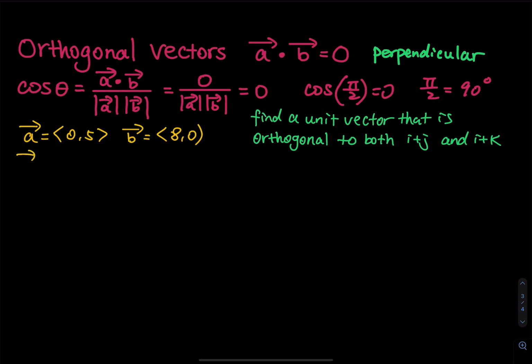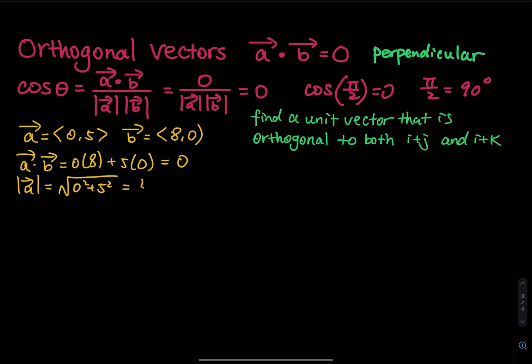So we have vector A dot vector B, which is 0 times 8 plus 5 times 0. So the dot product is equal to 0. Now pretty much they are two orthogonal vectors. Let's do the magnitudes anyway. The magnitude of vector A is the square root of 0 squared plus 5 squared. Of course, that returns 5.